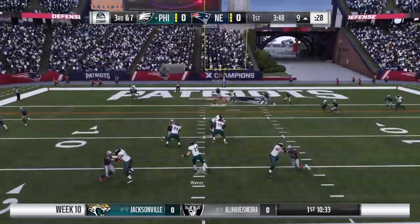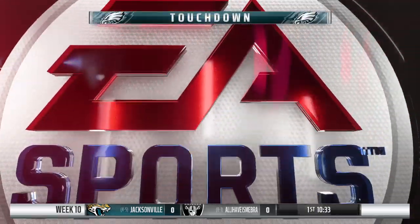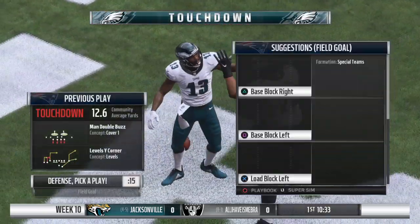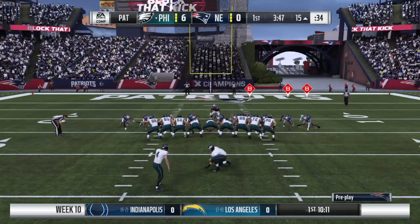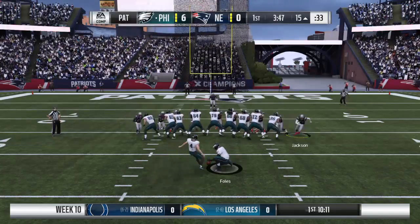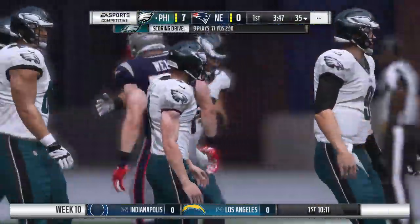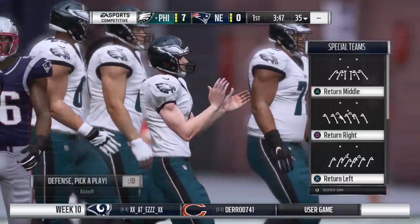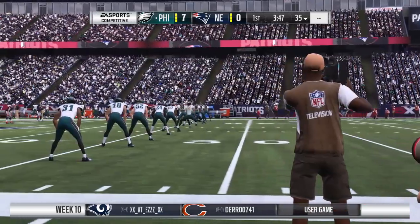From the gun on third down, Wentz. And he'll take it into the end zone for an Eagles touchdown. Nelson Aguilar, his 2nd touchdown on the season. And the Eagles drive right down the field and score on the opening drive. Elliott good on the extra point, and that makes the score 7-0. Elliott now to kick this one away.